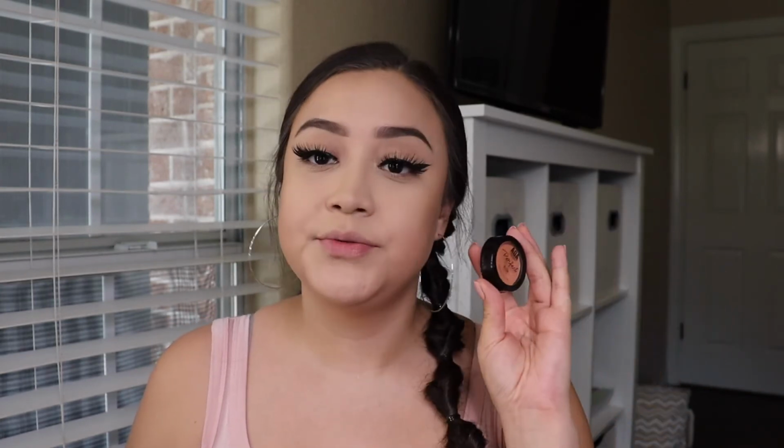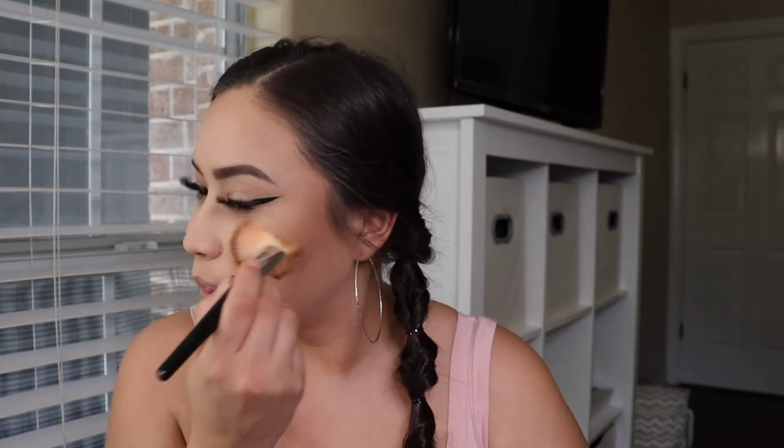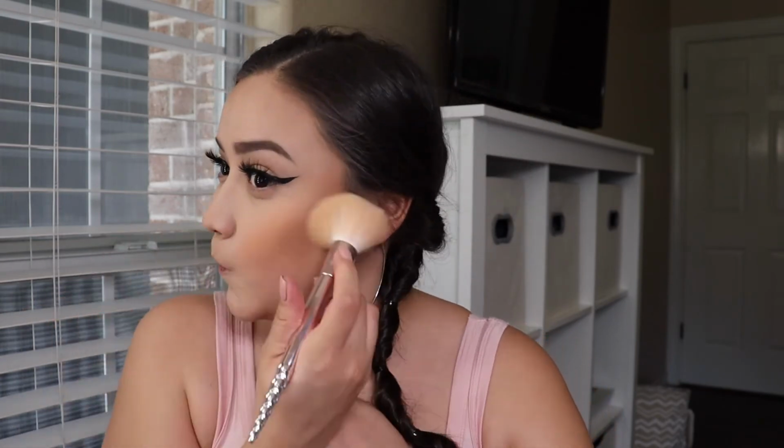And now for blush, I'm going to go in with the AOA Studios Perfect Blush in the shade Dandy. I do like a lot of blush. I just like to look warm and rosy and cheeky. And for setting spray, I am going to make sure I do set my face. I'm going to use the Morphe X Jeffree Star setting spray. I know probably not the best brands to be supporting right now, but this is all I have for now.